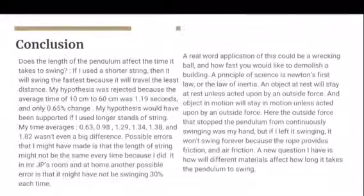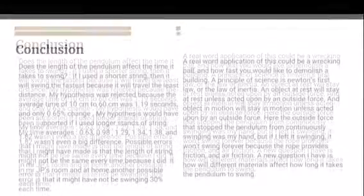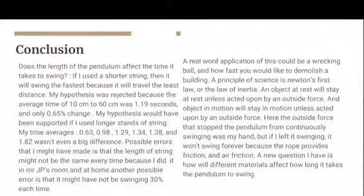My conclusion is, does the length of the pendulum affect the time it takes to swing? If I use a shorter string, then it will swing the fastest because it will travel the least distance. My hypothesis was rejected because the average time of 10 to 60 centimeters was 1.9 seconds and only a 0.65% change. My hypothesis would have been supported if I used longer strands of string.